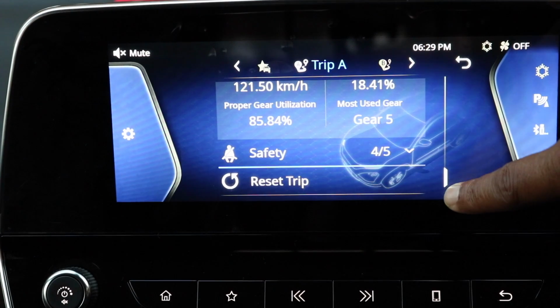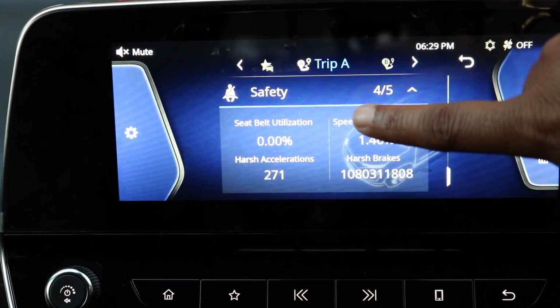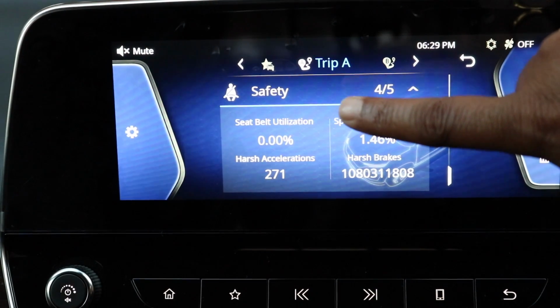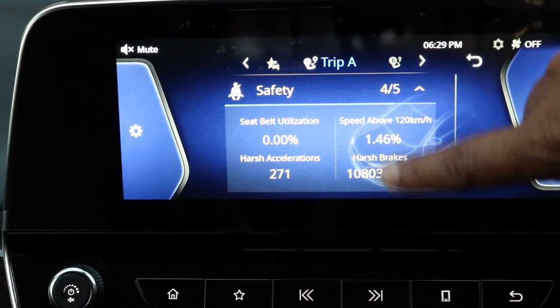Next comes my safety thing, right? So safety: I have used the seat belt all the time, right? And it is true that whenever I sit in my car, I use the seat belt.